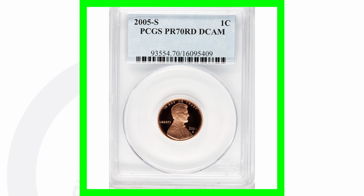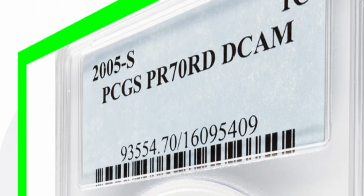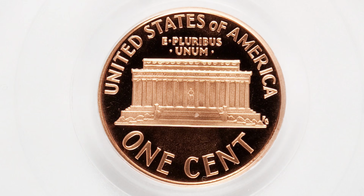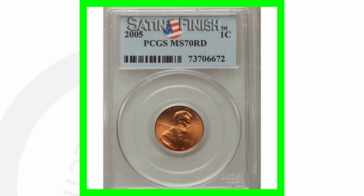Moving on to the proof penny. So this is the 2005 S Lincoln proof penny. Now this coin is graded at a perfect grade. It's graded at a proof 70. So that is as high as the coin grading scale goes. If you guys are not familiar with coin grading, I have videos on that. Just type in Couch Collectibles coin grading and you will find those videos. And the coin grading scale only goes up to 70. So this is at a perfect grade. So that is why the coin has some value. Now this penny here sold for over $125.